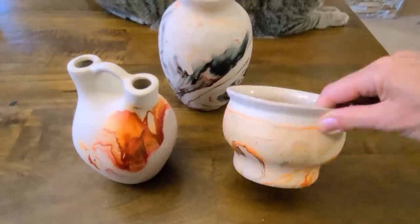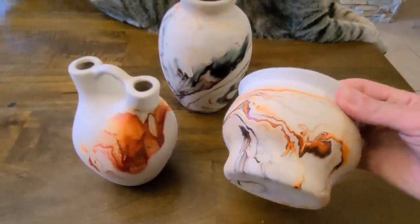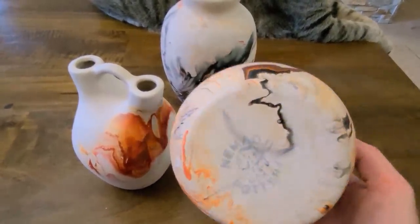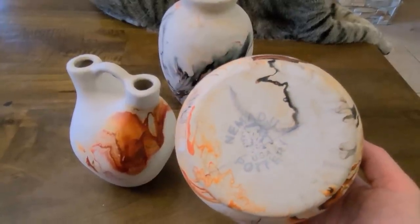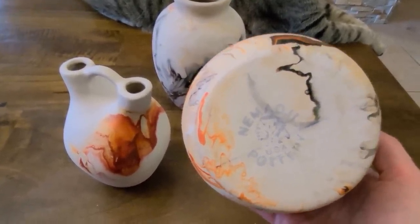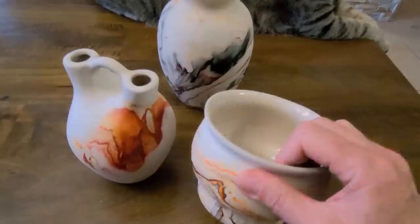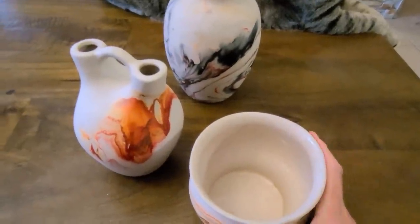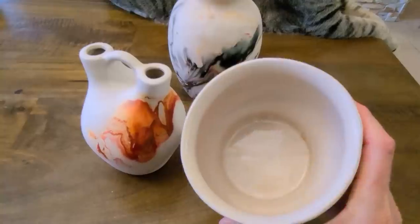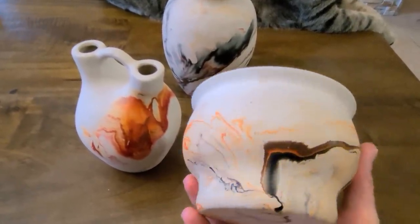The first is this bowl. Really lovely oranges and browns and tans on this one. And it has the Indian head mark. This mark was used after 1980. So this is a relatively newer piece. It's a lovely clay piece. A regular top tells us it was handmade. It's glazed inside and unglazed on the outside.